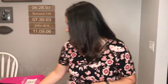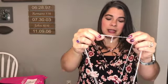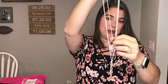Another thing I got that I'm not too sure about is this necklace. I always love the Nadine West necklaces because they are adjustable like this. I do love the silver stacked design, but I'm not so sure about the arrowhead design.